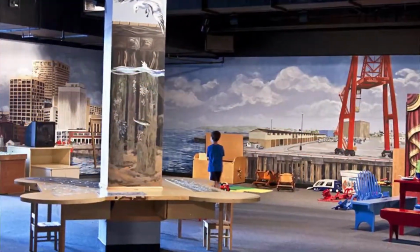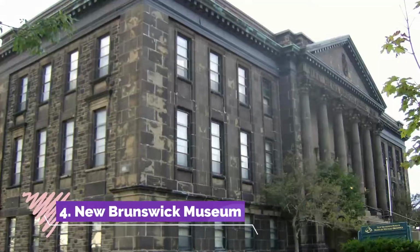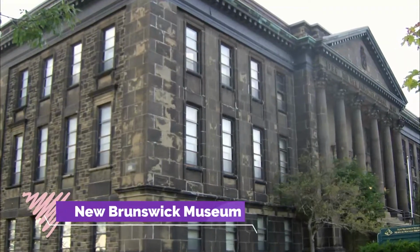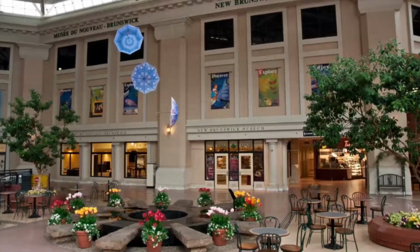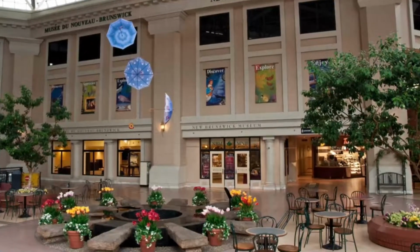Number 4. New Brunswick Museum. Set in a modern facility right on the waterfront, the New Brunswick Museum is filled with engaging exhibits that explore the province's natural history, culture, art, and history.